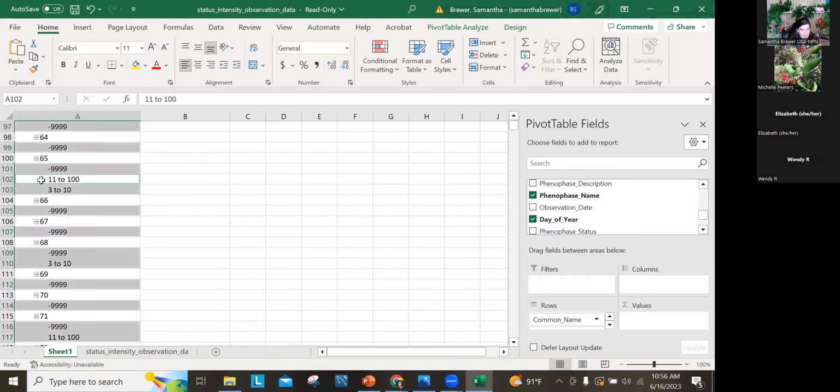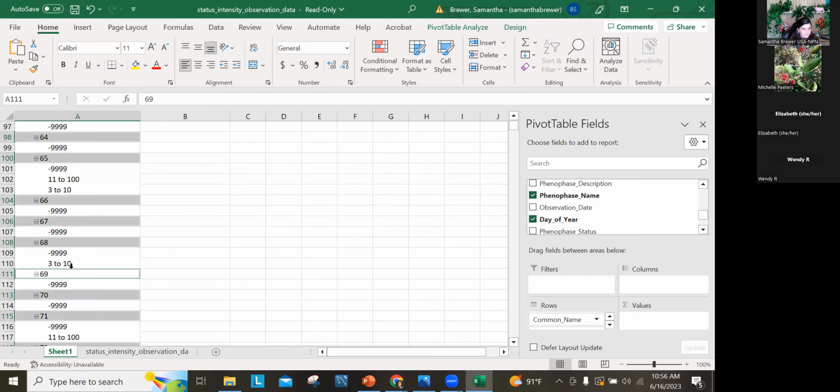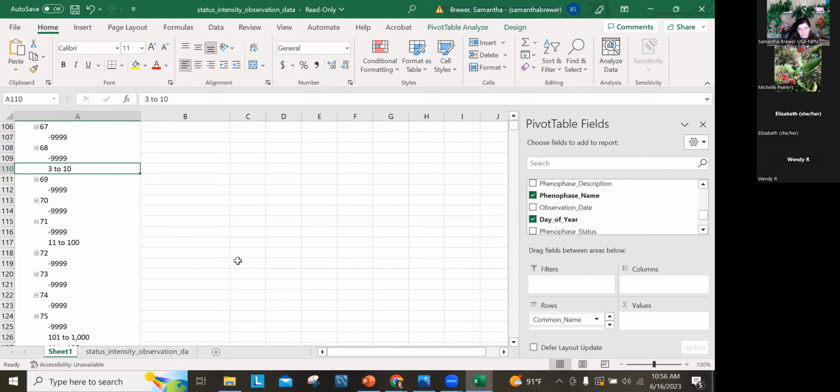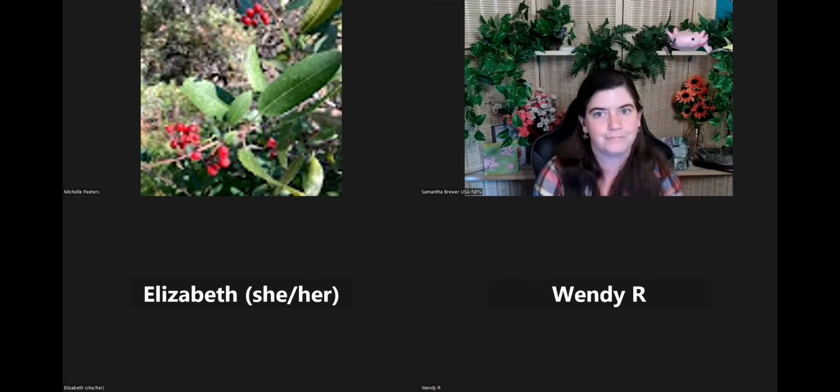But here on day 65, 11 to 100 was reported at some point and 3 to 10 was reported at some point. The 999 means nothing because there wouldn't have been anything blooming before then anyway. Yeah, exactly. It means that the person either entered no or they entered unsure for that one. So I'd have to think more into it than I'll be able to today. But it's something you can play around with. At least you can see how you can play around with these data. And also when you're filtering, filter for exactly what you might be looking for.